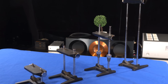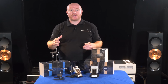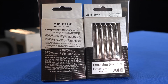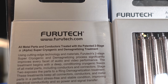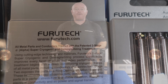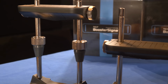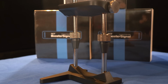Before we can have a play, we need to have a look at just some of the accessories that Furutech obviously sell as an addition to the NCF booster range. For starters, they sell packs of these. These are extension shaft bars. They come in a pack of 10, and these are what you use to extend the height of the platform. They've gone one step further with that, and they've just released this product here, which is the shaft bar adjuster. Now, this is a very simple and clever method of raising up your platform in small increments.